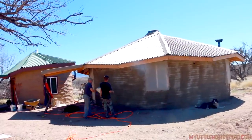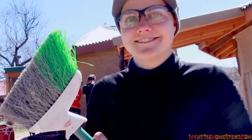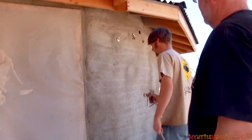Before we start painting, we need to clean off some of the stucco. Shay has found the perfect tool. I get to sweep the eaves. Sounds productive, am I right? Ready? Go.